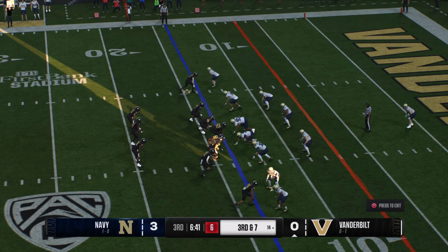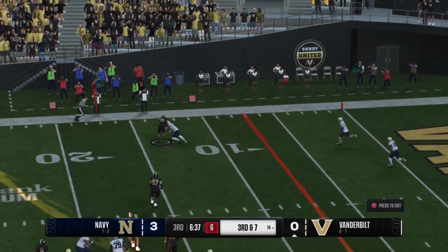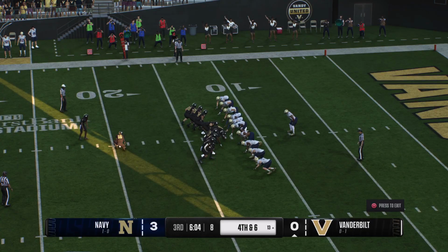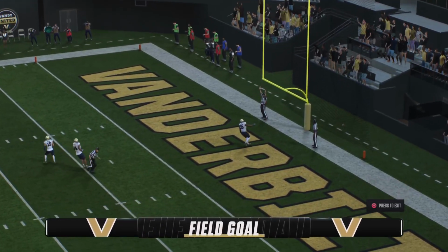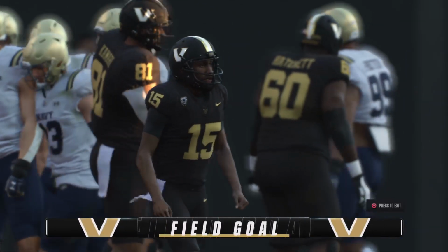Really need to pick up this conversion and avoid having to settle for the field goal. They're working that left side. And sure tackling there to keep him from getting to the first down marker. They'll try to cap off this drive with a field goal. Smashes it between the uprights. And it's a deadlock here in the third quarter after the field goal.